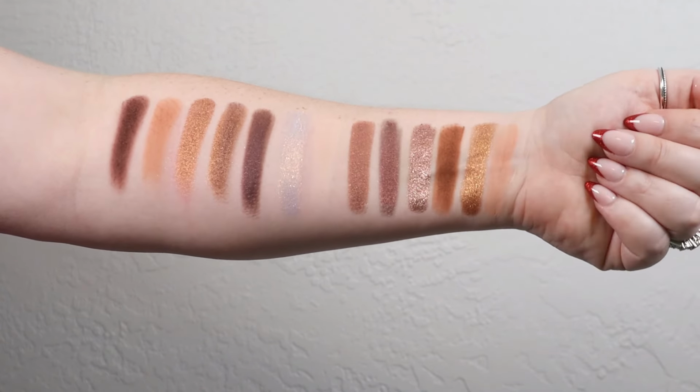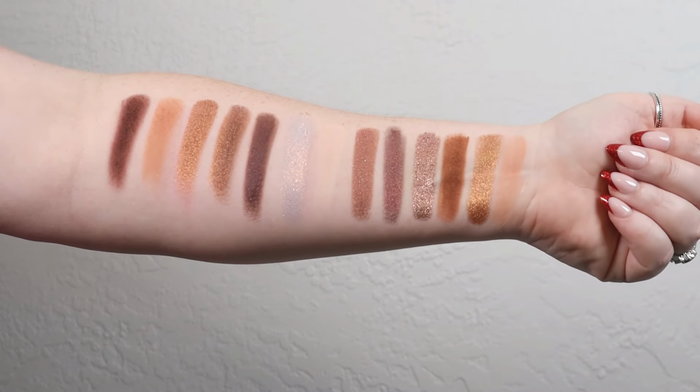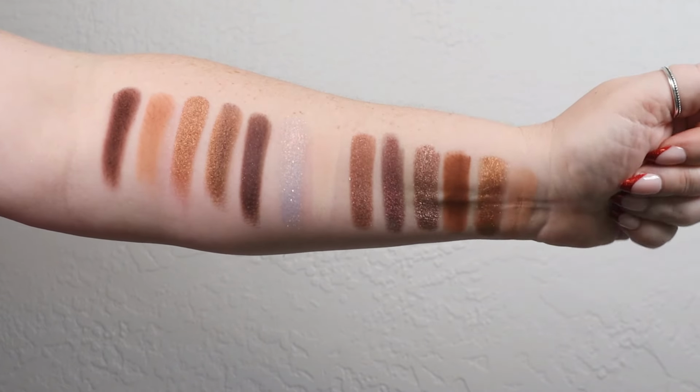I love the shimmer formula. The matte formula is amazing as well. They blend perfectly. I literally kept creating looks out of this palette that were taking me like 30 seconds. So good. The thing is, it's a Swedish brand, so the shipping sometimes can be a little bit of an undertaking. I feel like they ship right away, and they may not ship everywhere internationally, but they're so worth it. And this palette, oh, 10 out of 10.